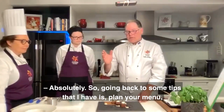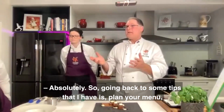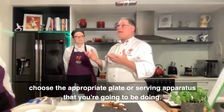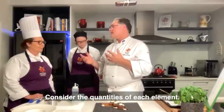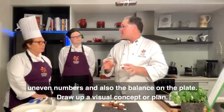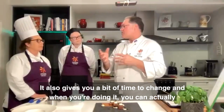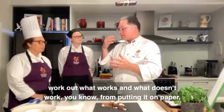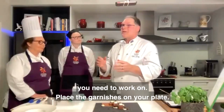Absolutely. So going back to some tips that I have: plan your menu. Choose the appropriate plate or serving apparatus that you're going to be using, for instance, this. Consider the quantities of each element. As you can see, we're using uneven numbers and also the balance on the plate. Draw up a visual concept or a plan. I like doing that, and it also gives you a bit of time to change. When you're doing it, you can actually work out what works and what doesn't work, from putting it on paper and putting it on a plate. 90% of the time it's great, but the other 10% you need to work on.